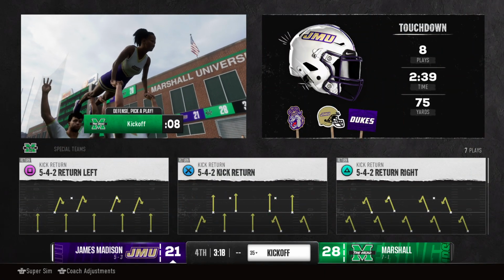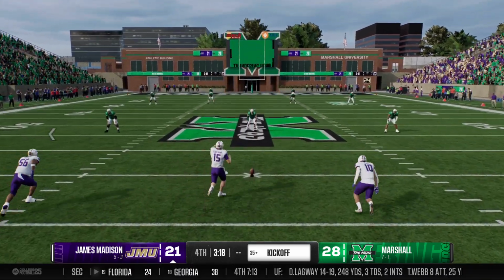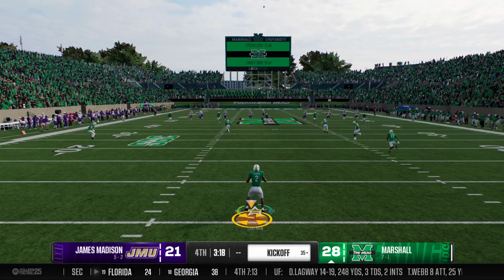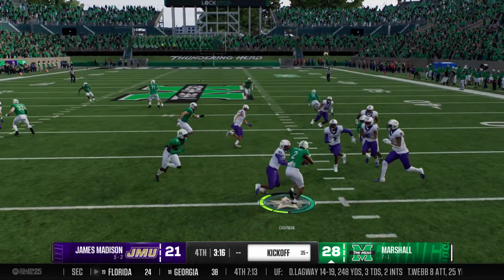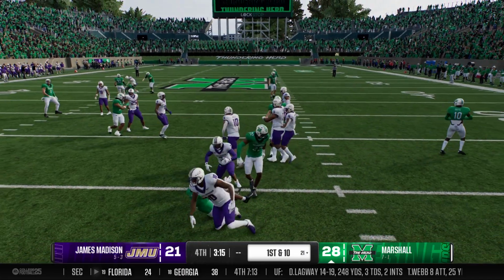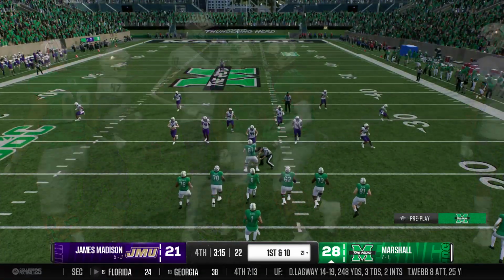Now the defense, go out, do your job. We got the momentum. If you give me the ball back, I'm going to win. Let's go, defense. James Madison, 21. Looking for an alley from inside his own 10. Not a lot of space to be found. Good hustle by the coverage team, and they stop him at the 21.